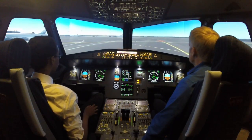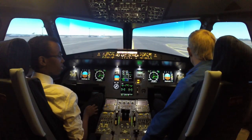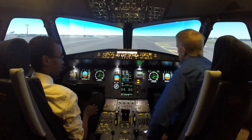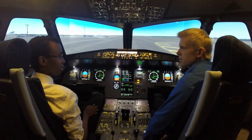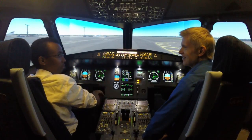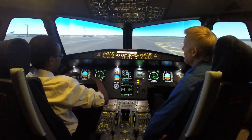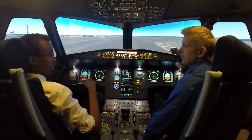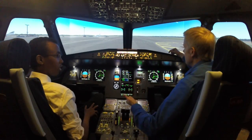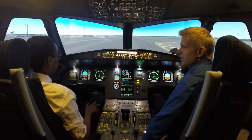This is not a type certificate simulator. You cannot train pilots with it, but it does exactly the same thing. Those simulators cost 15 to 20 million euros. But how do you know when this takes off? You go up in the air. No, the one that I saw, the thing moves up. That's the hydraulics. We're talking about the hydraulics, and I was telling you about the type certificate simulators. So how does this work?